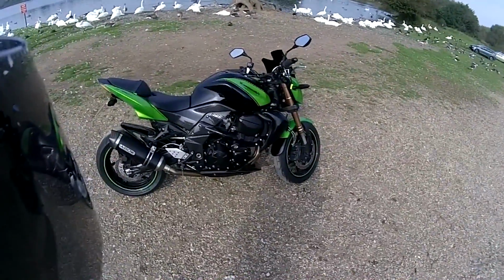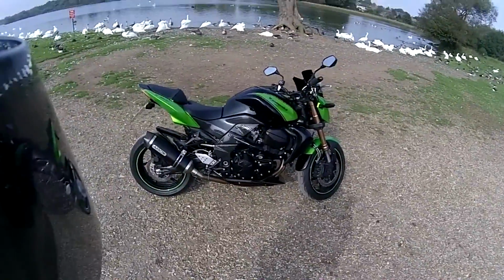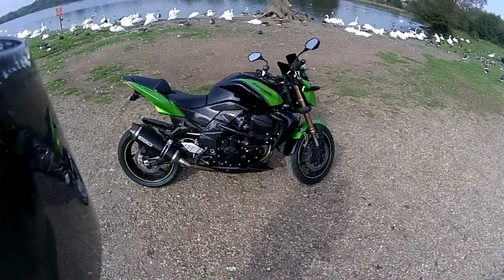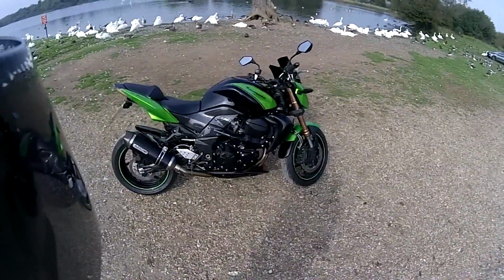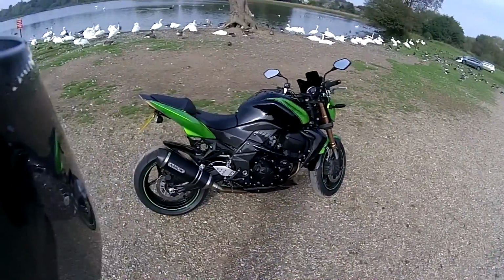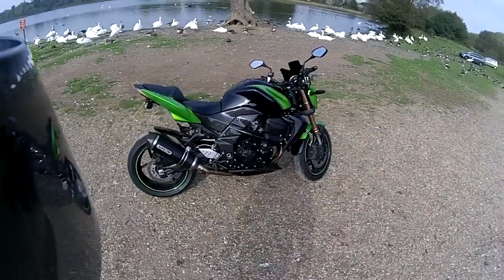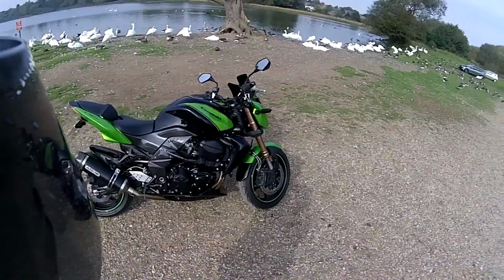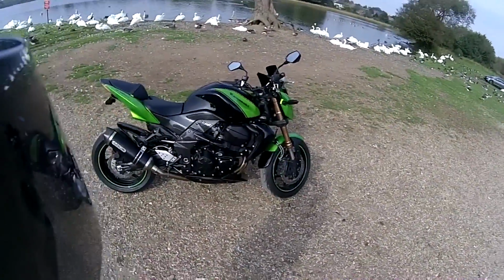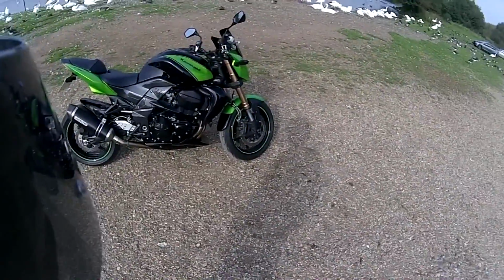Don't know what the R means over the 750. From the reviews I've read, it means rubbish, I believe. Because everyone says the Z750 is brilliant and the Z750R is rubbish, despite being essentially the same bike. I think it gets called rubbish because of the Street Triple R and this not being a Street Triple R. But hey ho, I'm really pleased with it. It's 2011, 3 years old.